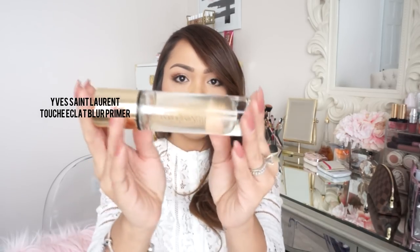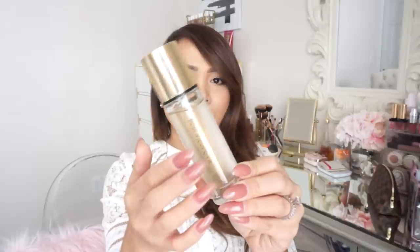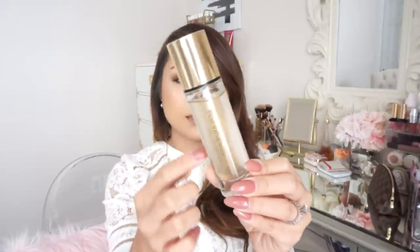I do like it. It makes my skin feel nice and smooth, and my makeup goes on very nicely. It looks really good with it on. But really, this doesn't keep me oil free all day long. But I do enjoy it still. It is the YSL Touche Eclat Blur Primer. I'm not even sure if I mentioned the name, but it's a clear, silicone-y primer, and it has little bits of gold flakes in there.